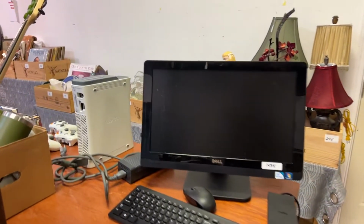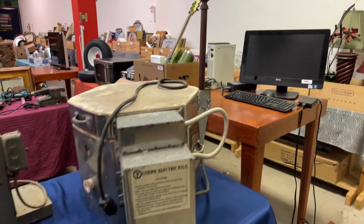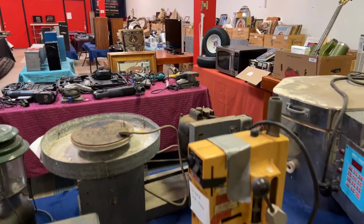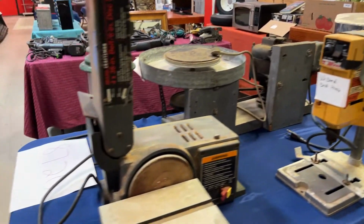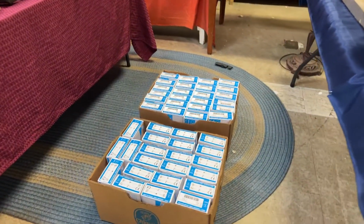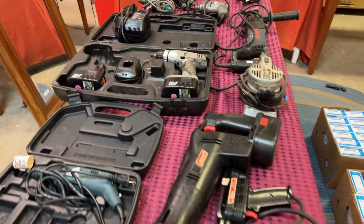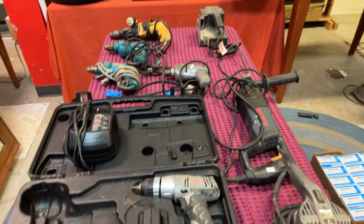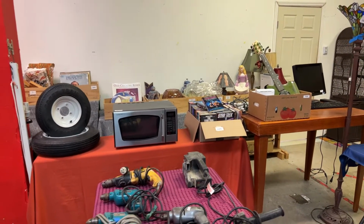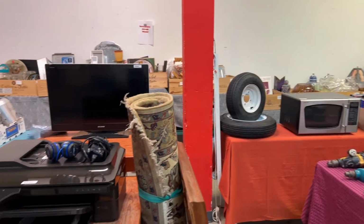We have a monitor, we have an Xbox 360, we have a kiln, check it out, we have an Olympic kiln, electric kiln for firing, the potter's wheel, we have that. We have drill presses, we have sanders, old Colemans, we have brand new boxes of gloves, PPE gloves, lots of tools this week, lots of hand tools and electric tools, you name it, we've got it. Star Trek books in the back there, wheels, Emerson microwave, wide body printer, you name it.